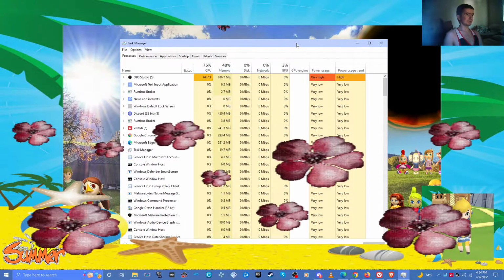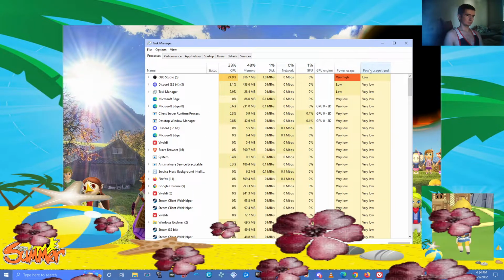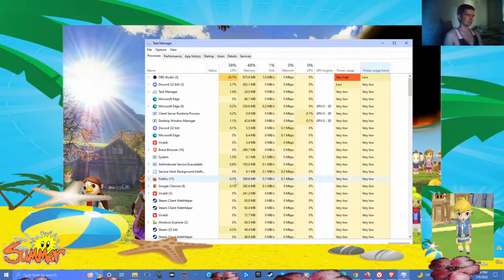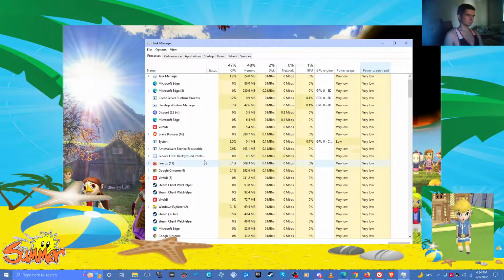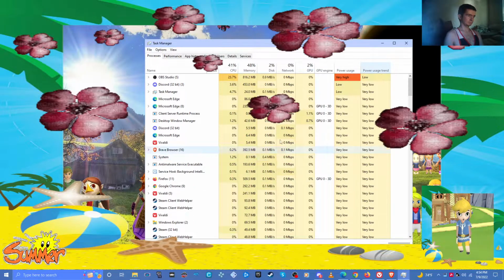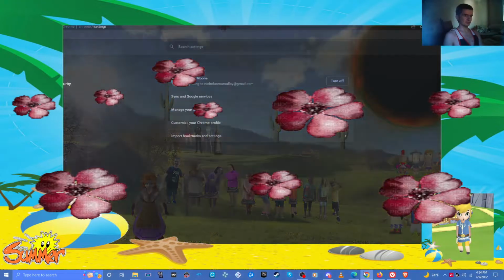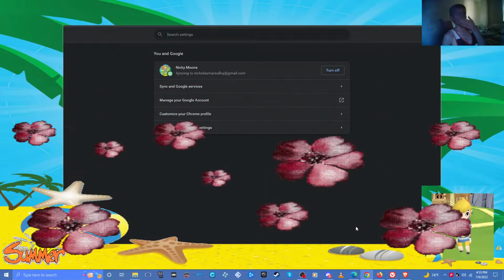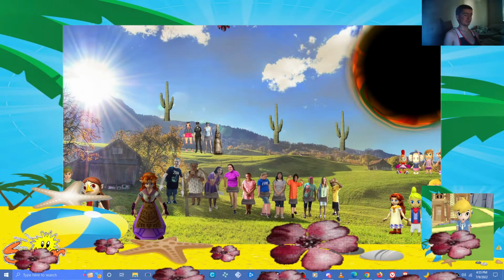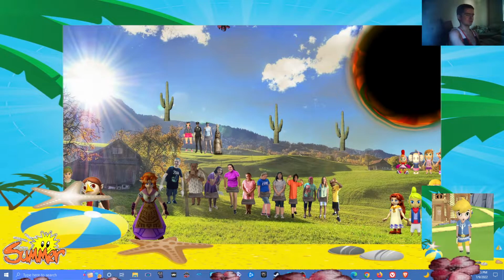Let's see how much memory Brave, I'm using that much. Sorry about that, guys. Each one of these browsers kind of sucks, guys. And that's what I think about this. Most of these browsers suck because they don't perform well.